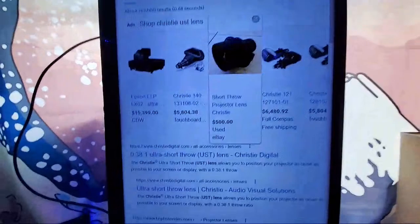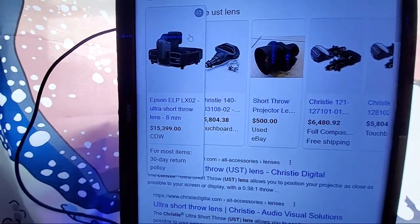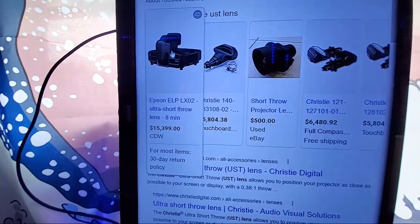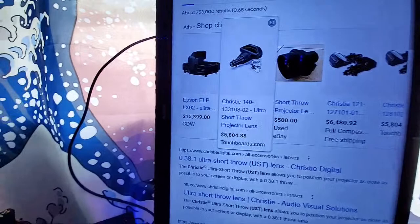The lens wouldn't be in the front. You would never see the lens in the front like this. It would be in the back right here. That's how it would be. So if this is an ultra short throw lens, this is what it should look like.